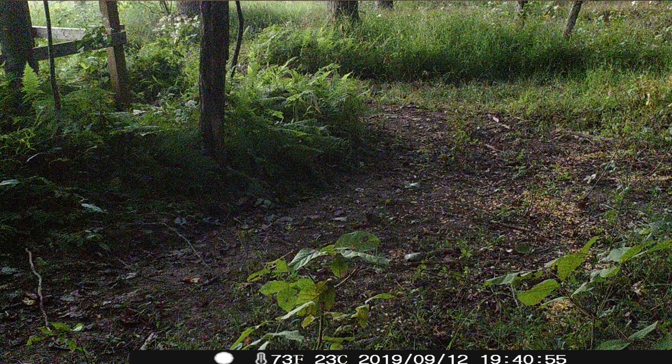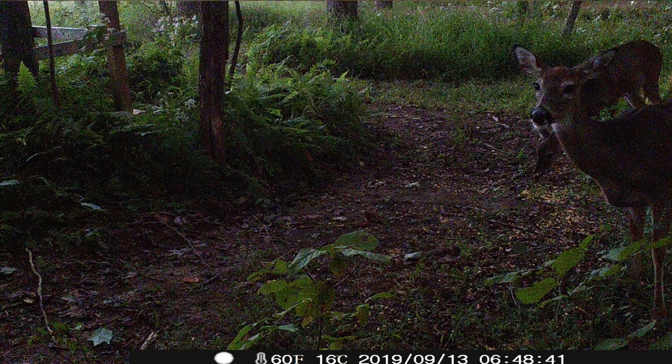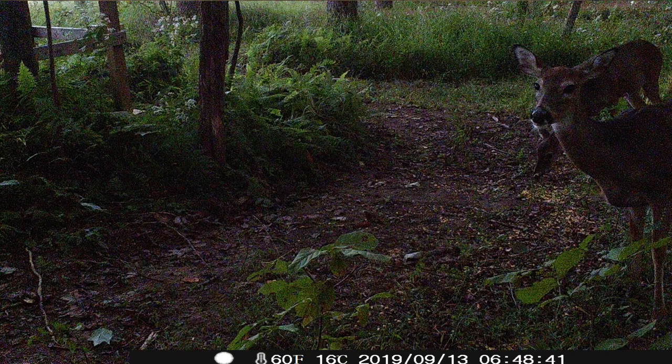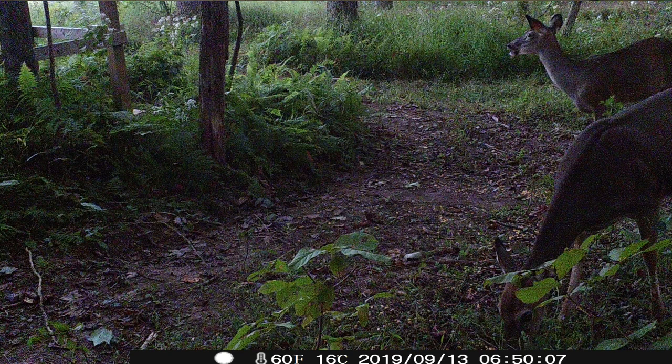All right, well, that's just there. Yeah. There's actually your hunting stand. Yeah, my stand's up now. It's nighttime. Oh, there's a deer right there. Oh, let's go back. Right there in front. Yep. Two of them. See him eating that corn. Yep, little babies right there.